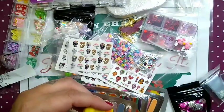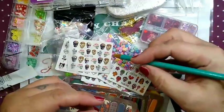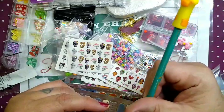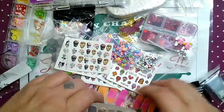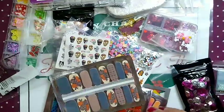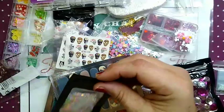Maybe a pen? No. A pencil, maybe? Mary, help me out here. It's cute. Okay, we got this here as our last package. Oh, no, it's not.